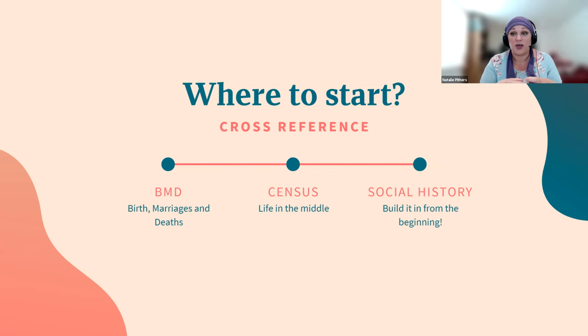Obviously a birth certificate has hopefully got two names on it. Hopefully it's got a mother and a father's name. Sometimes it has just got a mother's name. And then hopefully you'll find a marriage certificate that has the same father's name and a similar occupation, and you're starting to connect those pieces. Obviously, in reality, it's not always that easy. You get people changing occupations, changing names, and all those kinds of things.